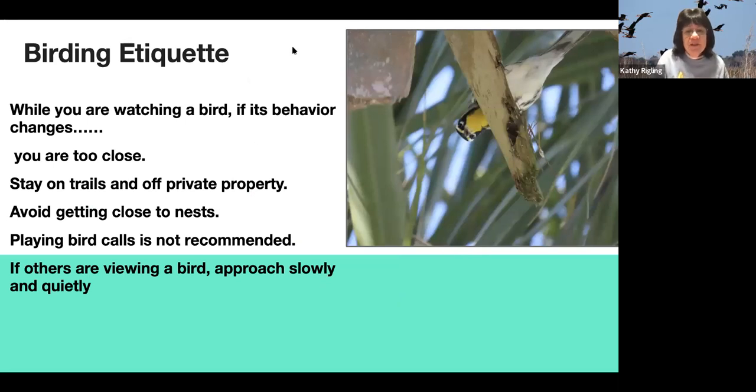Birding etiquette. Let your students know. If you're watching a bird and you're lucky to be kind of close and its behavior changes, you're too close. You want to just watch the bird and just see what it's doing. Today we were out and the robins were eating berries and the students all got to watch that. And so they didn't change their behavior because we weren't too close. If you're lucky enough to have a place that has a trail, remind them to stay on the trail and off private property.